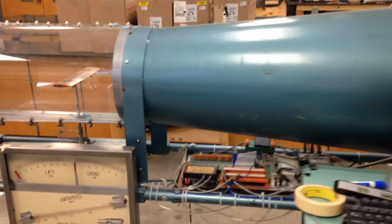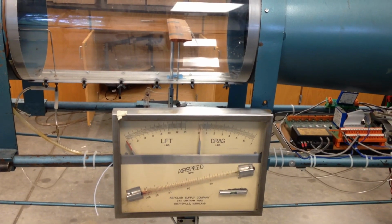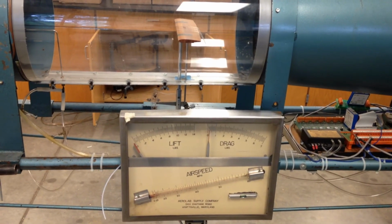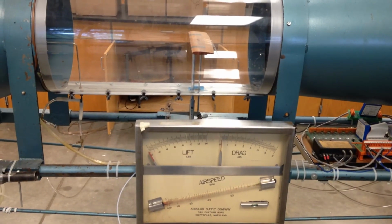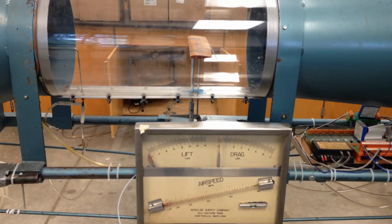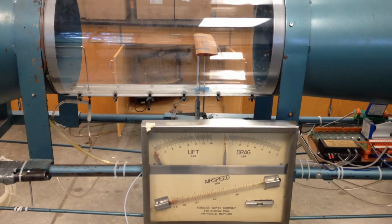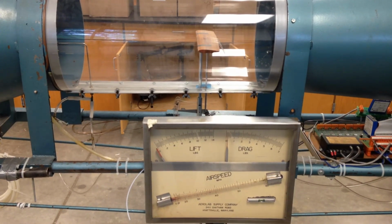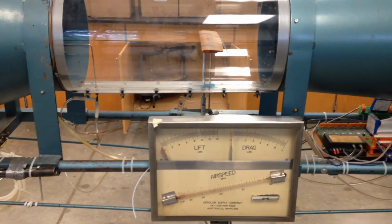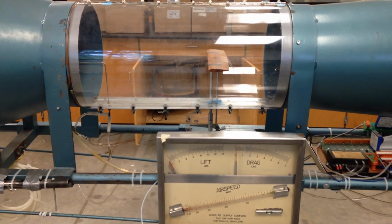Here in the front, and you're going to be seeing a lot of this in just a few minutes, is the lift and drag. The airspeed doesn't really work anymore. Lift and drag. Those are the lift in pounds and the drag in pounds that are being exerted on the stand. So that, in a nutshell, is the wind tunnel. And we mount the object securely on the stand.